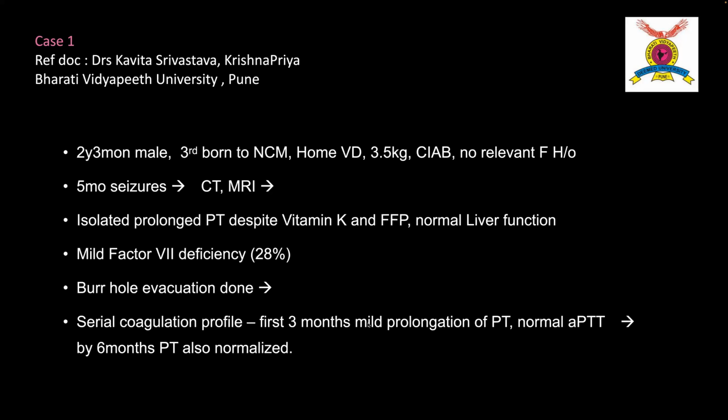And on workup, PT was isolated. PT prolongation was there. Vitamin K was given for a few days since it was a home vaginal delivery. FFP cover was also done, and burr hole evacuation of the hemorrhage was done. The baby had normal liver function. On coagulation profiling, mild factor 7 deficiency was detected, 28%, which is mild only.